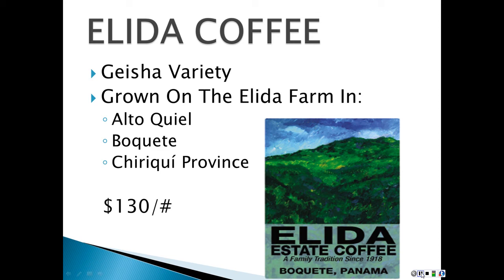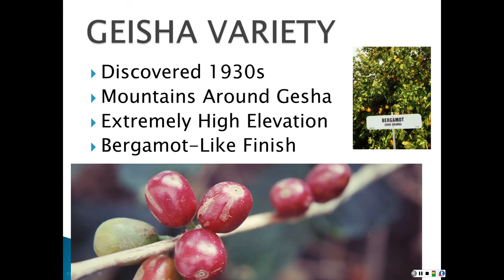Boquete is probably the most commonly known one of the three. As you can see here, Alita Estate Coffee, again, very expensive, very well known, very high-end, hand-picked coffee. The geisha varietal here was discovered in the 1930s. It was in the mountains around Geisha, Ethiopia. It's extremely high elevation.